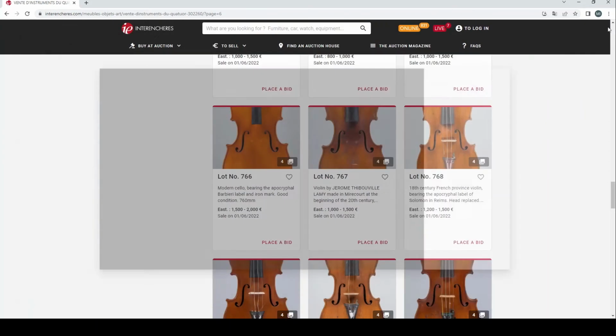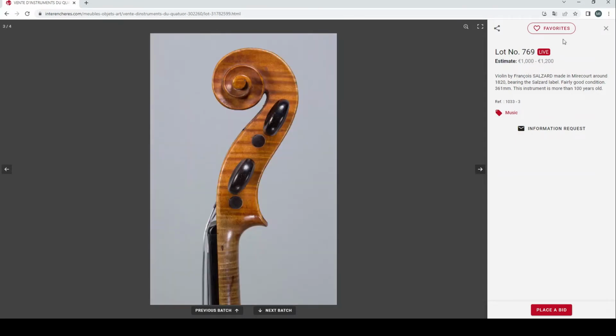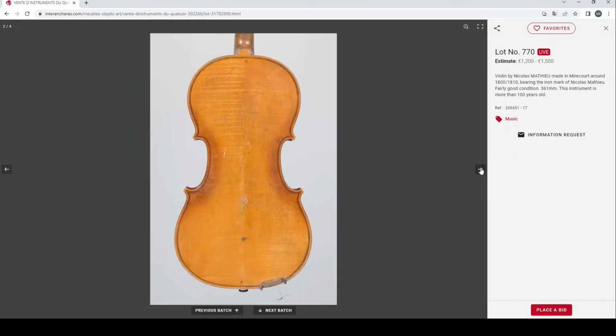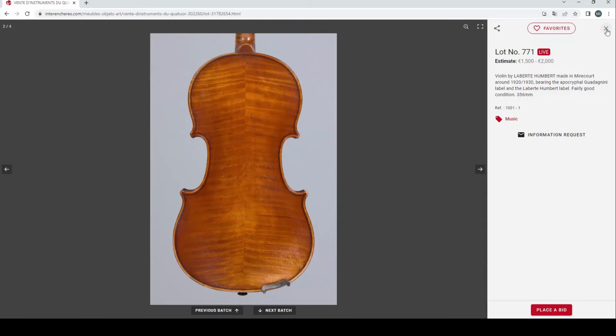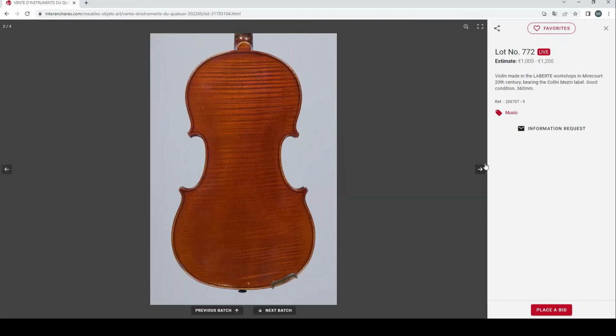Interesting scroll. Violin by Francois Salazar, Mirecourt, 1820. Violin by Nicolas Mathieu, Mirecourt, 1800, 1810. Not too bad. Violin by Lebert Humbert. Violin made in the Lebert workshop.